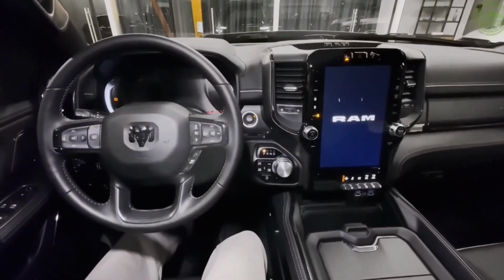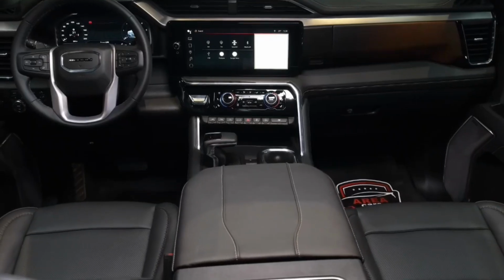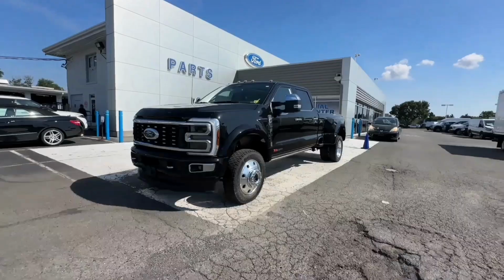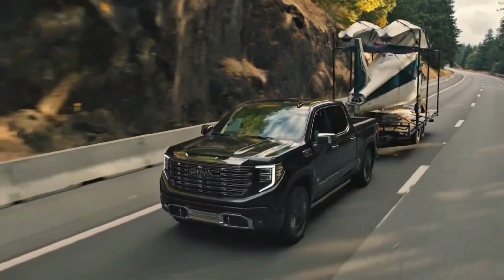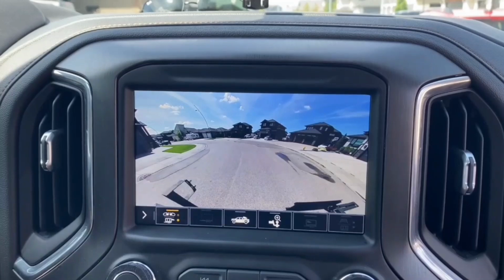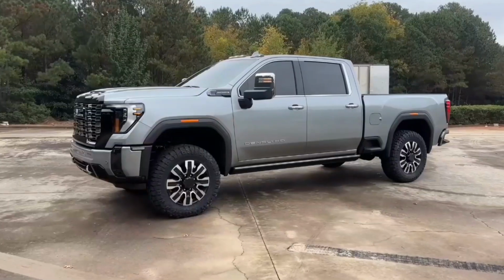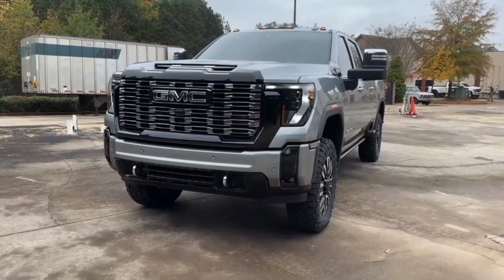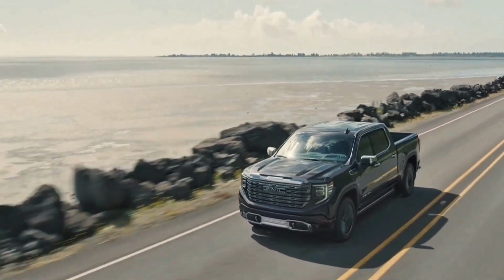Unlike Ram, which excels in upscale interiors, the Sierra offers a practical yet refined cabin, with trims like the Denali Ultimate stepping up luxury without compromising durability. Compared to Ford's focus on raw power, GMC strikes a balance by delivering class-leading towing capabilities alongside advanced tech like the multifunction tailgate and transparent trailer mode. It's this combination of rugged capability, thoughtful design, and cutting-edge technology that makes the Sierra HD a standout choice in the heavy-duty truck segment. This is our take why you should wait for the next year's Sierra.